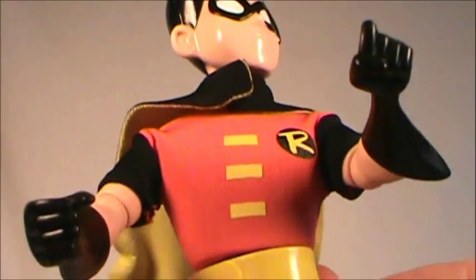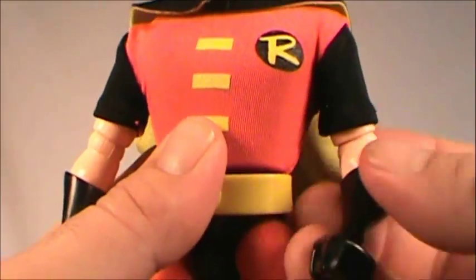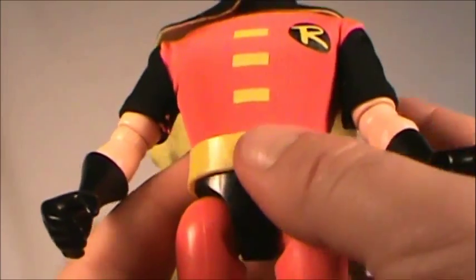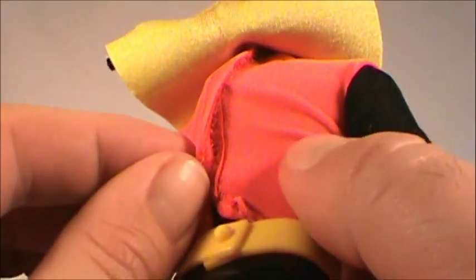So a couple little pieces of extra articulation that are really kind of cool, being a bigger figure, so I'm kind of glad they went that route. So the cool thing is this belt is a separate piece also. So the belt could come off, and the tunic looks like it could come off.